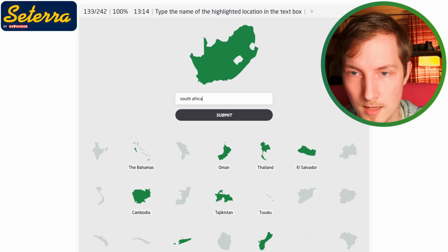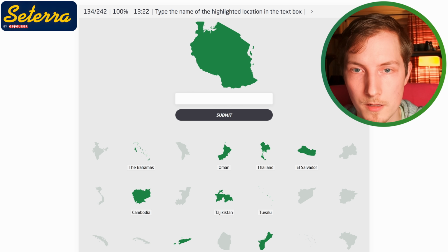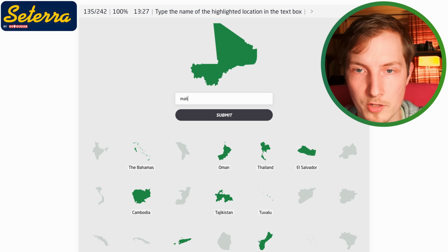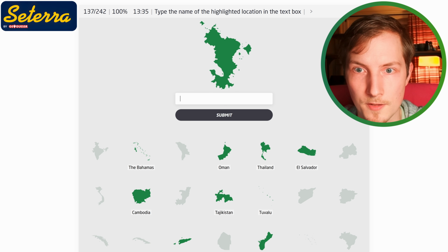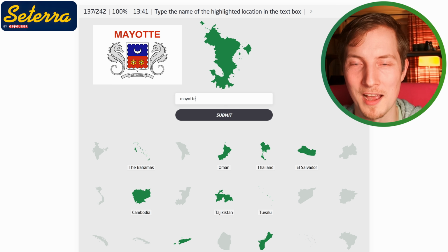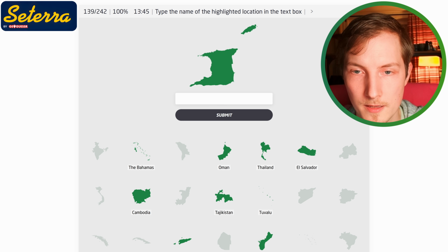South Africa, I don't know what the whole thing is, but the thing at the left is clearly the lid to some kind of bin. Tanzania looks like a rhino... No, a locomotive. Mali looks like a throne. Colombia looks like a yin-yang anteater. Mayotte looks like a seahorse, which is funny because that's what it has on its flag as well. Angola looks like a jigsaw puzzle piece. Trinidad and Tobago looks like Elvis with a cartoonishly big chin.